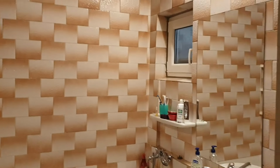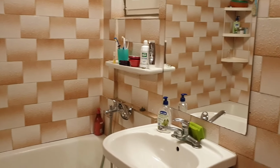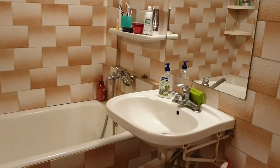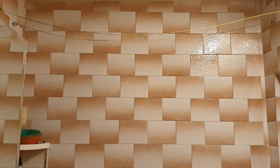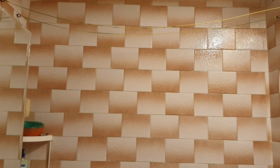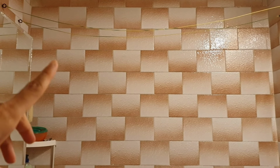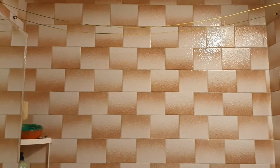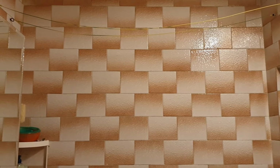So if you've ever been curious of how a bathroom from 1993, oh, sorry, 1991 looks like. Well, a bathroom from Bucharest from 1991 looks like. Well, this is it. This is actually a very common feature in balconies and even in bathrooms around Romania, I think, in apartment buildings, because you get this extra space for drying your clothes if you don't have a dryer.